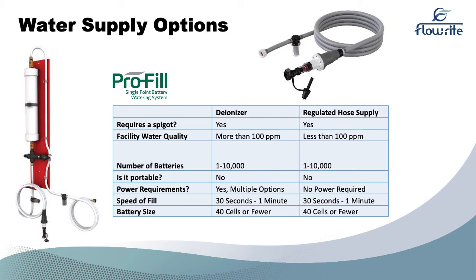The other water supply on this slide is our regulated hose supply. This is our number one seller and uses no bulky components to mount, no open and closed valves, doesn't require any tools for install, no power required, and it screws onto a standard garden hose spigot. It is available in 5 and 20-foot lengths. This water supply is typically used in a fleet application that has good water quality.